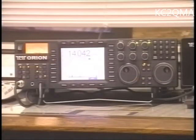The Orion is built around two 32-bit floating point ADI Shark DSP processors. Using dual 32-bit devices provides much more processing horsepower than a transceiver using a single 32-bit DSP processor can provide. The result is unparalleled HF receiver performance, filtering, and flexibility.